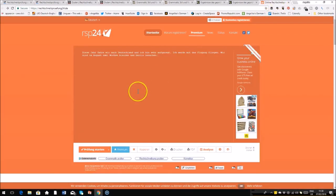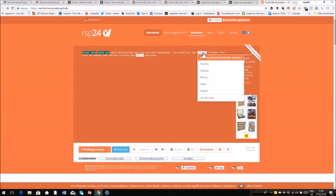Leaves one more. And this one didn't give me a sample text. RSP 24. So I put my text in there already, but I haven't tried it yet. Diese Jahr fahren wir an Berlin, they all find. Mit das they didn't spot. Flugzeug. Now finally somebody's noticed that it should be Flugzeug, but they didn't spot this one. So they didn't spot the grammar here, and they didn't spot the sind. That of course is because Rechtschreibprüfung is just checking for spelling mistakes.